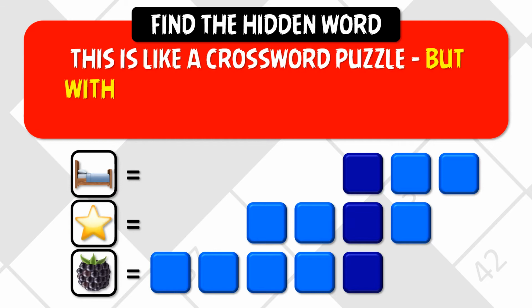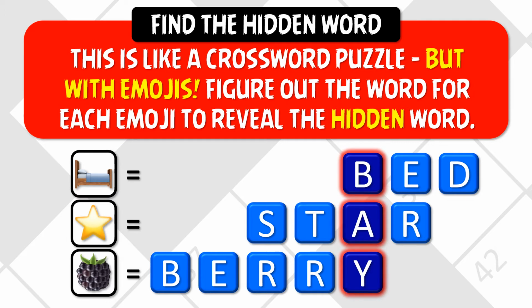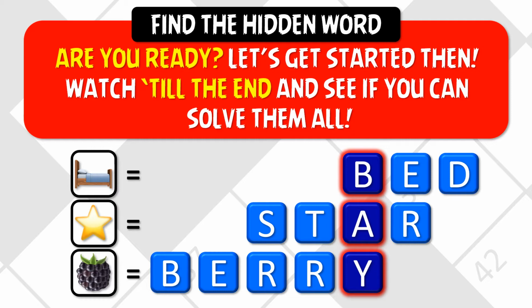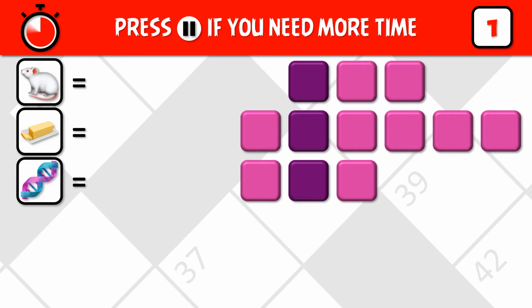This is like a crossword puzzle, but with emojis. Figure out the word for each emoji to reveal the hidden word. Are you ready? Let's get started then. Watch till the end and see if you can solve them all. Just press pause if you need more time.